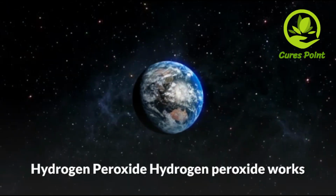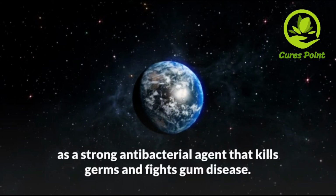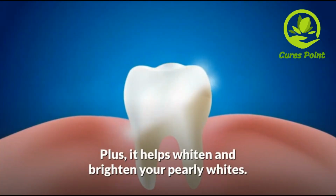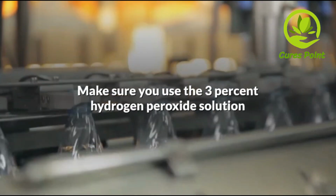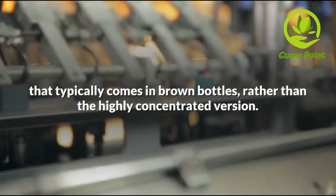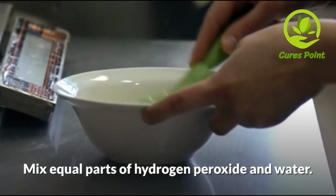Hydrogen peroxide. Hydrogen peroxide works as a strong antibacterial agent, killing germs and fighting gum disease. Plus, it helps whiten and brighten your slightly yellow teeth. Make sure you use the 3% hydrogen peroxide solution that typically comes in brown bottles rather than the highly concentrated version. Mix equal parts of hydrogen peroxide and water.